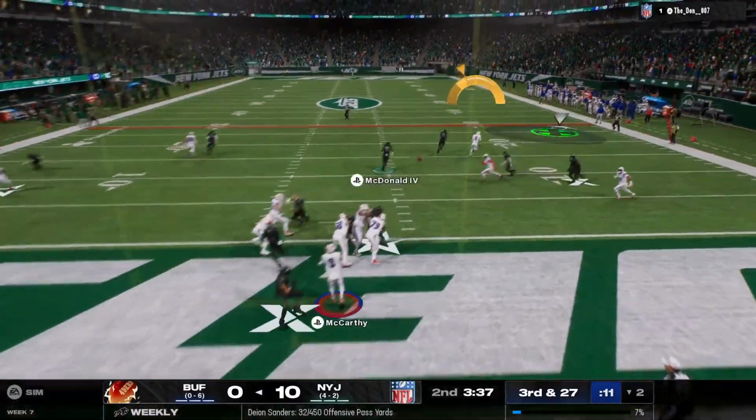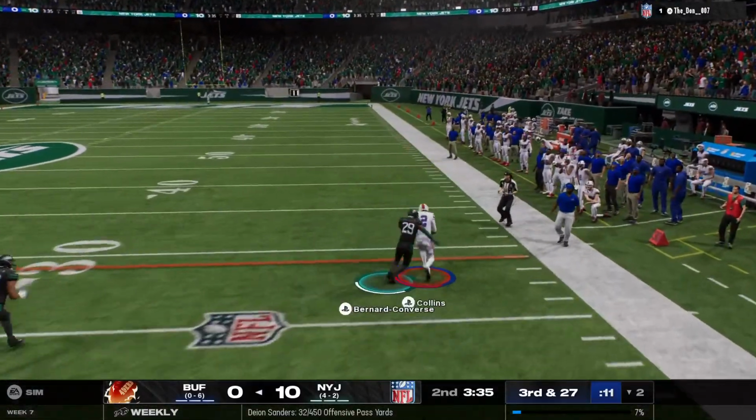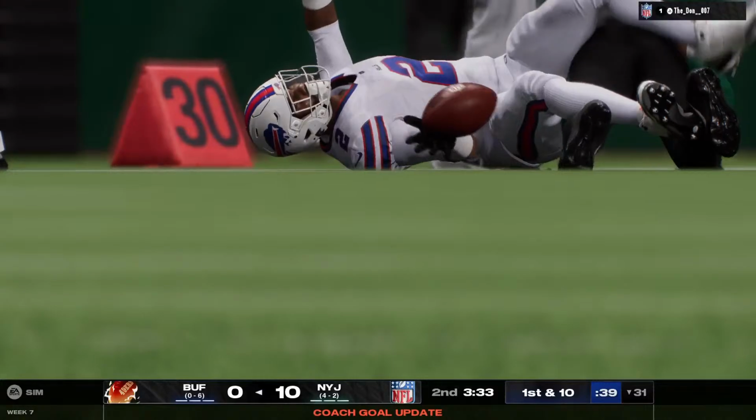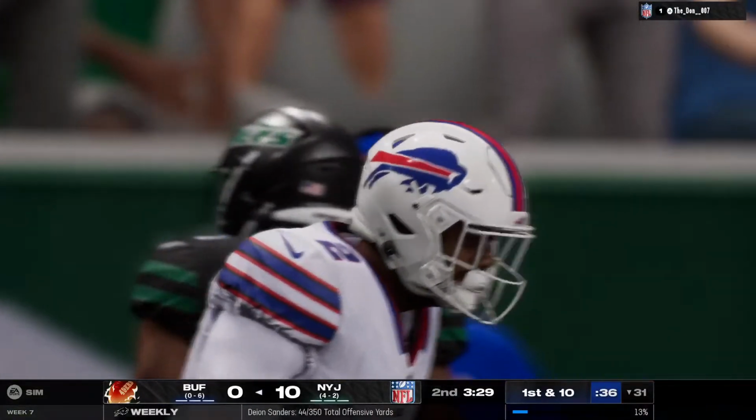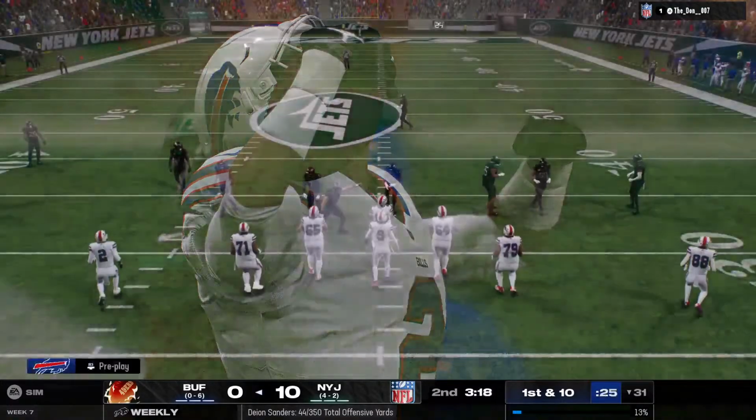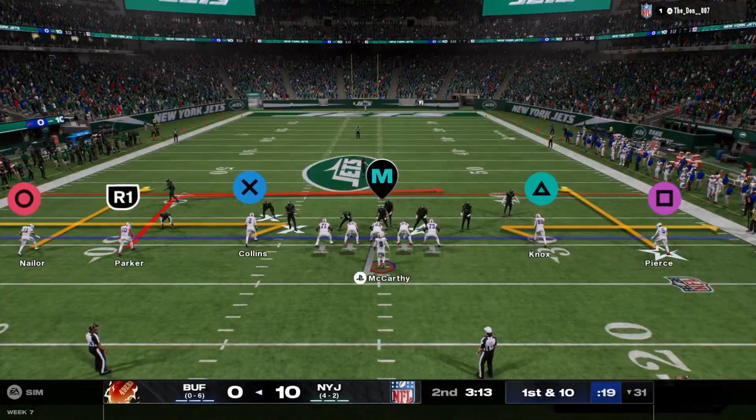From his own end zone on 3rd and long. Toward the sideline, and he's got it. And they finally bring him down, but that is a big gain and a new set of downs. They've got 1st down from the 31.